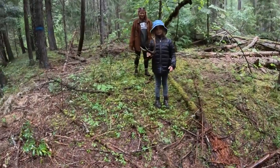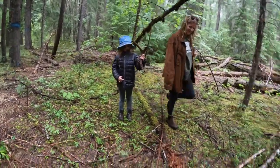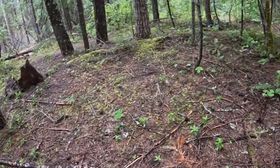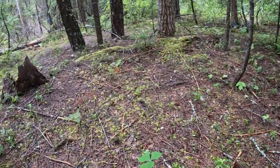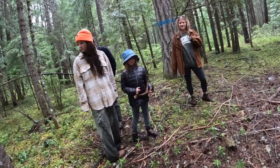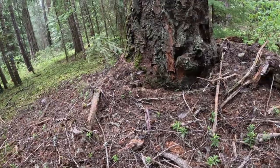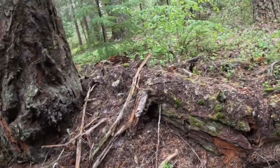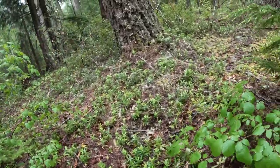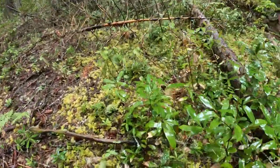Look, Hazel found a shed. That's a nice shed. I think it was right here. Was it? Yeah, somewhere right in here. But the other ones might not be super far. Yeah, oh, here it is, I found it. Nice.